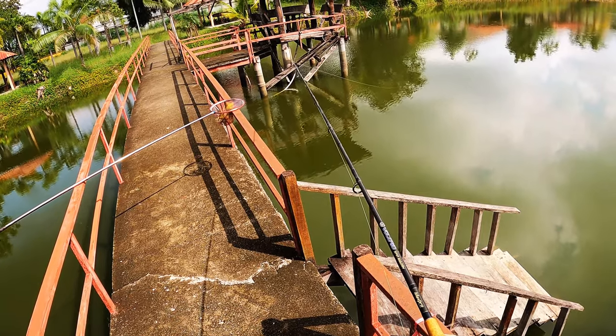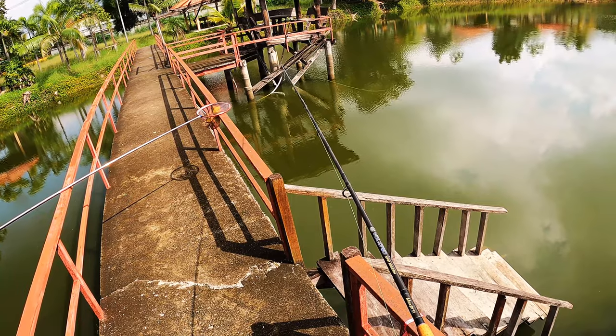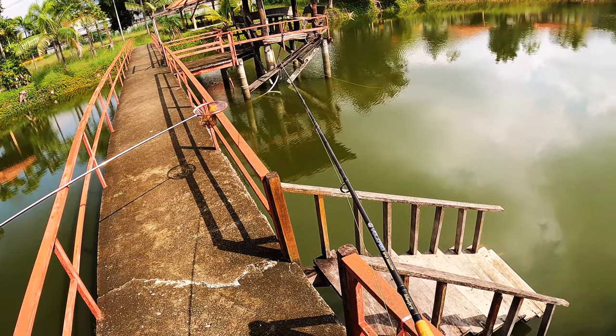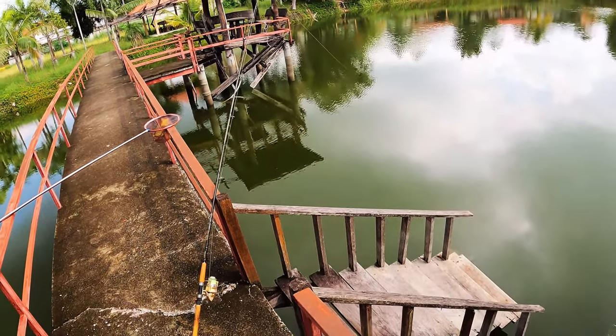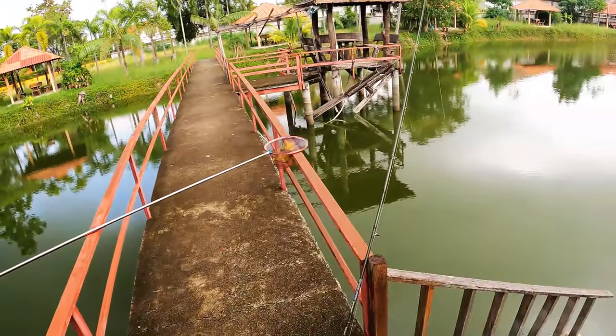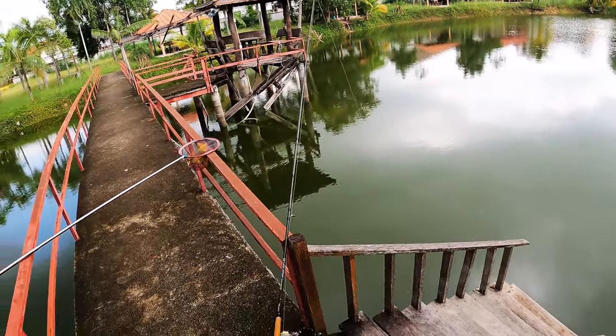So we're close out in front of those pillars there, that old dock. Still about the center of the lake, even though it's a shorter cast. Pretty much straight down there. Rain moving in now, guys. I hope you've enjoyed the time fishing, even though we've only caught two tilapia.